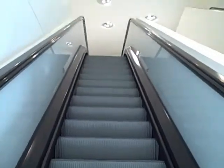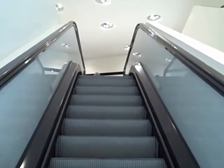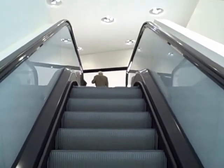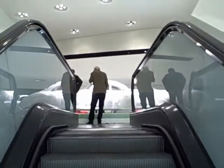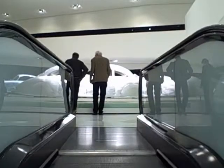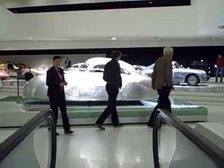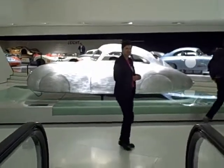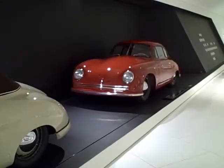From the ground floor, you take an escalator up almost 3 floors to the exhibits, which occupy over 60,000 square feet. The first thing you see is a hand-built replica of the aluminum chassis Type 64, which was built for the 1939 Berlin-Rome race that was canceled due to the outbreak of World War II.